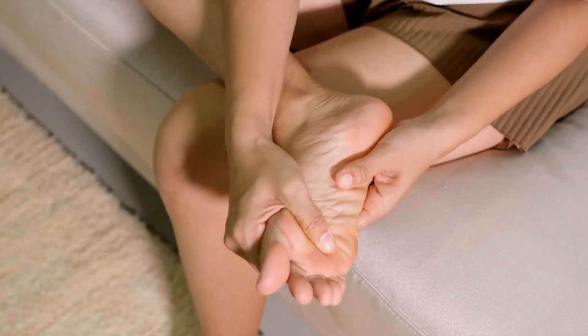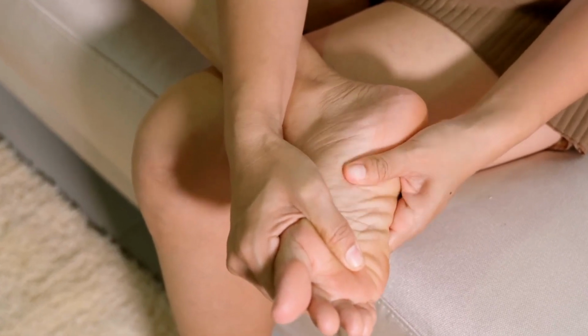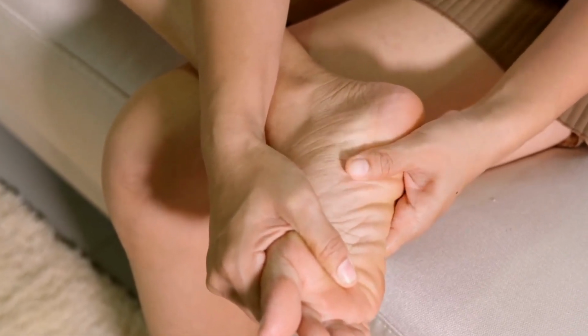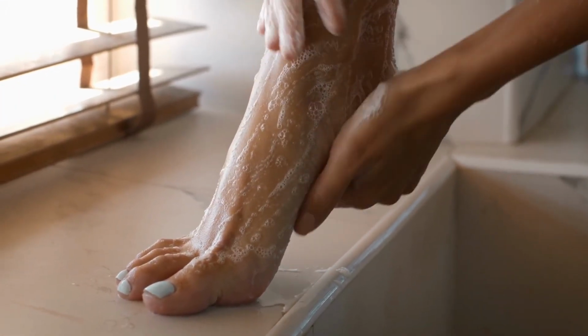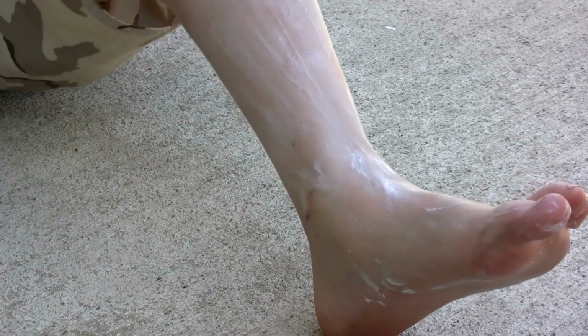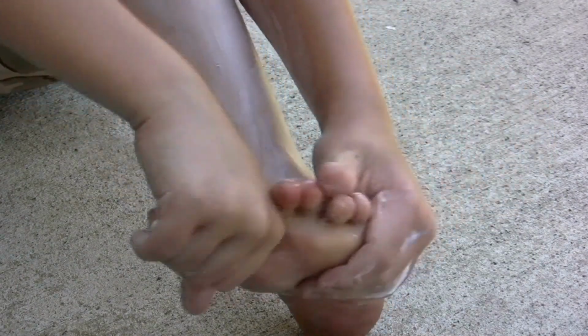That's why, if you have uncontrolled diabetes, it's important to inspect your feet daily. Check for any signs of trauma, such as cuts, blisters, or changes in skin color. Use a mirror or ask for help if you cannot see all of the parts of your feet. Wash your feet daily in lukewarm water with mild soap. Dry them thoroughly, especially between the toes, to prevent fungal infections. As we discussed, apply a moisturizer immediately after washing and drying your feet. Just avoid putting cream between the toes, because moisturizer between the toes can create a breeding ground for fungi.